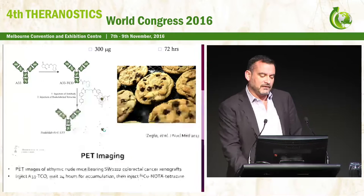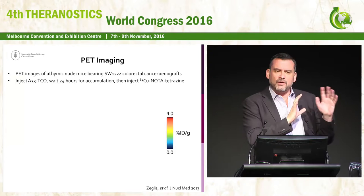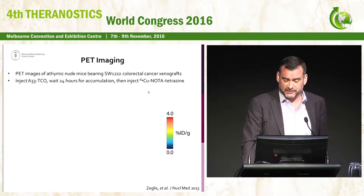So the first experiment was this. Doing animals, taking a colorectal cancer xenograft, injecting the antibody with the TCO, so it's not radiolabeled, it has the TCO on there. Right now, we're just doing regular conjugation of antibodies, but we now do this through a site-specific method, and I don't have time to talk about that today. We then wait for 24 hours for it to hit the tumor, and then hopefully unattached antibody leaves, and then inject the small molecule, copper-64 NOTA tetrazine.